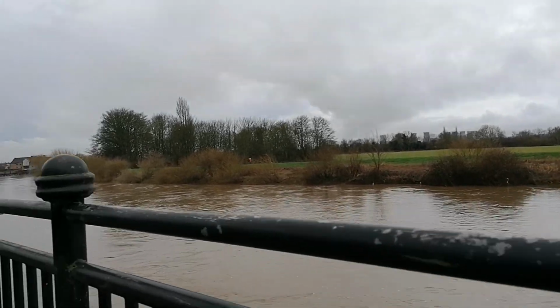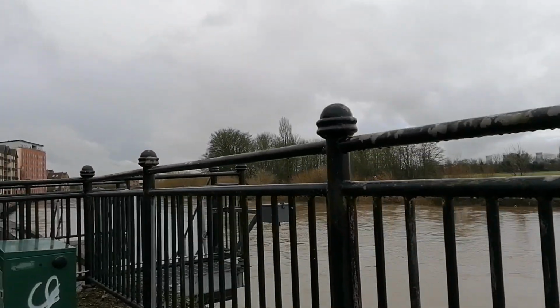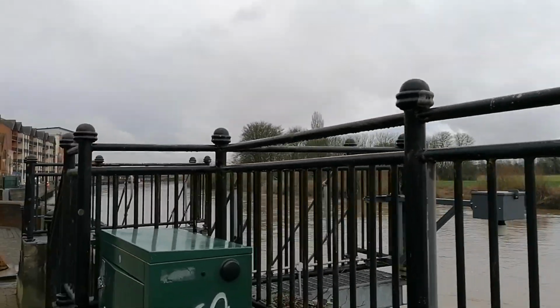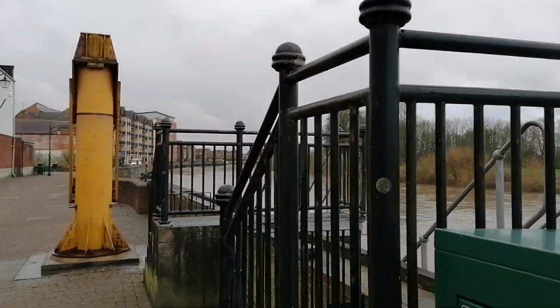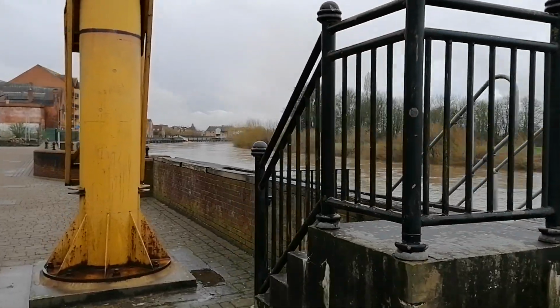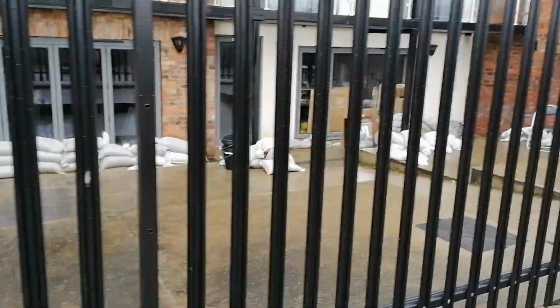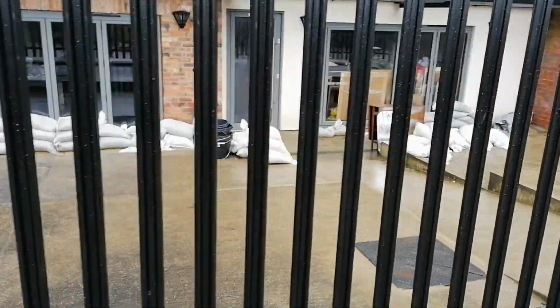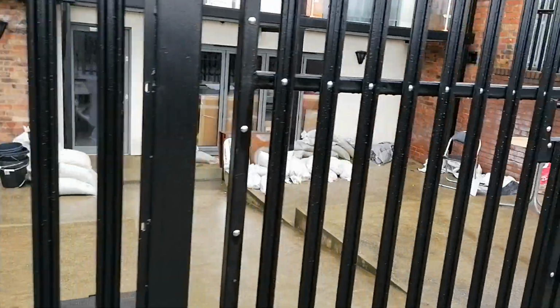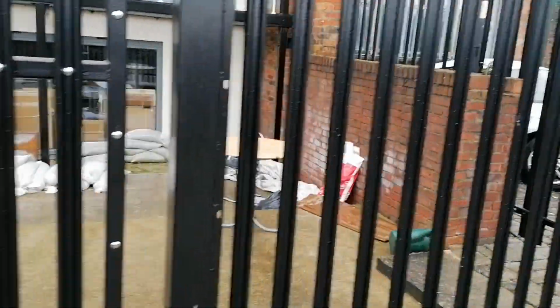But yeah, the River Trent's still up. It's unbelievable. I thought it would have gone down a lot more, but obviously it hasn't. And that's what I said about family. It's good when family tell you. It's brilliant. Well, as you can see, the sandbags just over to my left hand side. So obviously that just proves about the River Trent when it goes.